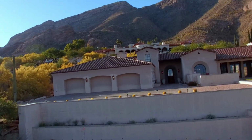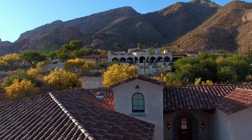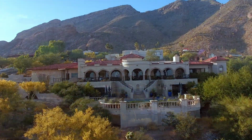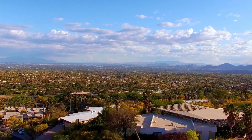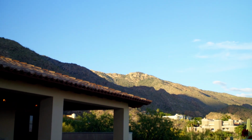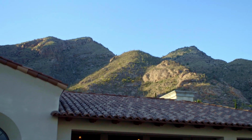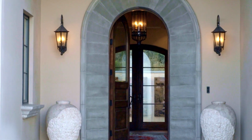Masonry stucco construction, travertine floors throughout, Spanish mission tile roof, and views all the way to Mexico on a clear day. Three spacious bedrooms, a library and private office, and three bathrooms, plus an oversized three-car garage with tons of storage. Let's go inside and take a closer look at this beautiful Tucson home.